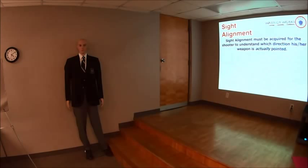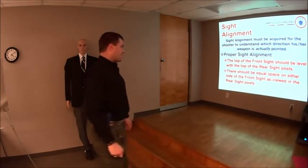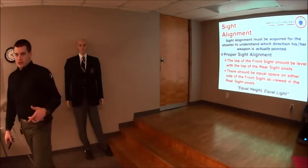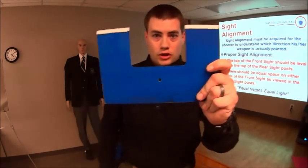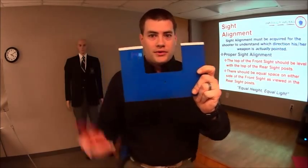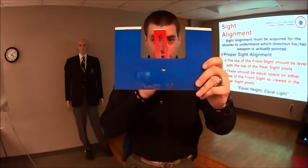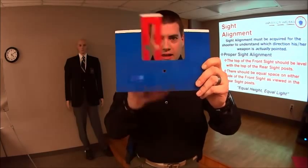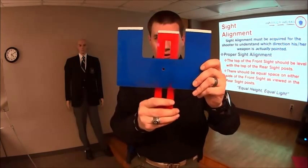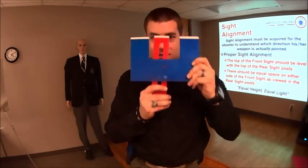All right, so now we've covered the techniques, we've covered the fourth weapon safety rule. Let's talk about the core fundamentals. The first thing is sight alignment. Sight alignment really is just looking through your rear sight and finding your front sight. You're holding this gun. This white line is an invisible line. You're looking through the rear sight if you're going to shoot me in the forehead and lining up your front sight to be equal height and then equal light on both sides. So centered and level on my forehead. That's all sight alignment is.